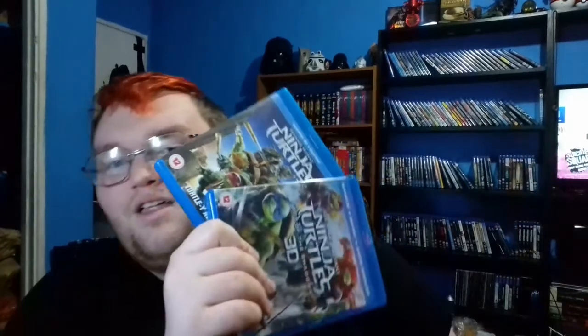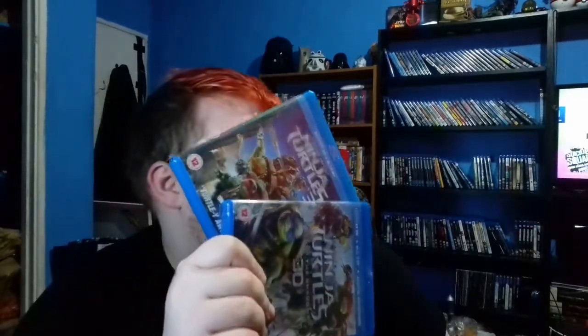Now, I'm going to stick up for these movies because people give these crap, and I really enjoy them. The TMNT 3D movies, Letterbox. By the way, the Star Wars movies are Letterbox. I don't know if I mentioned that. These are also Letterbox, but the best Letterbox 3D I've ever seen in my life.